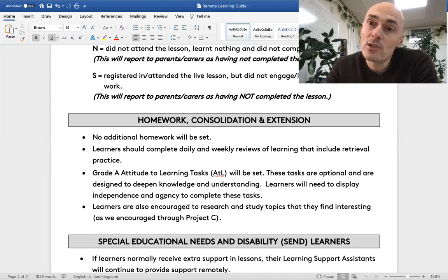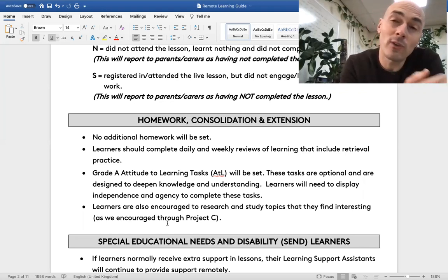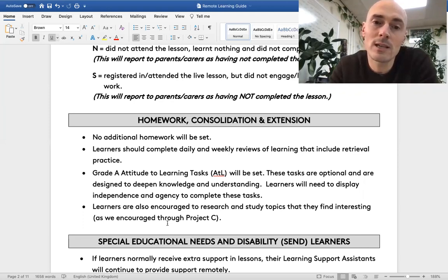I'd also say that the kind of extra research and study that we started to cultivate and encourage during the first lockdown through Project C, that our learners were presenting to their forms last term, is also something that I would encourage. So extra study and research through that Project C style of just following those interests, those passions, following those points of curiosity, I would very much encourage that as well. I'm just giving you a flavor now of how our learners can go above and beyond just completing the work that's set every day.